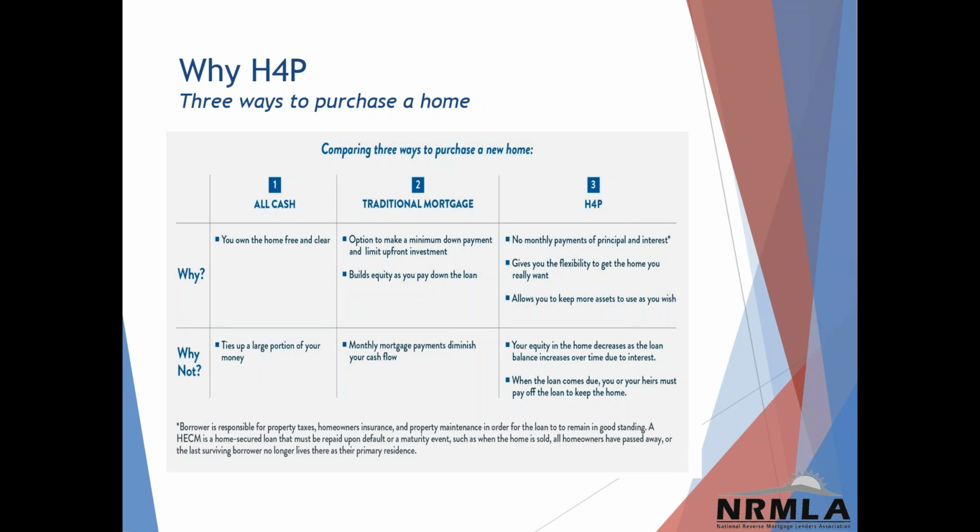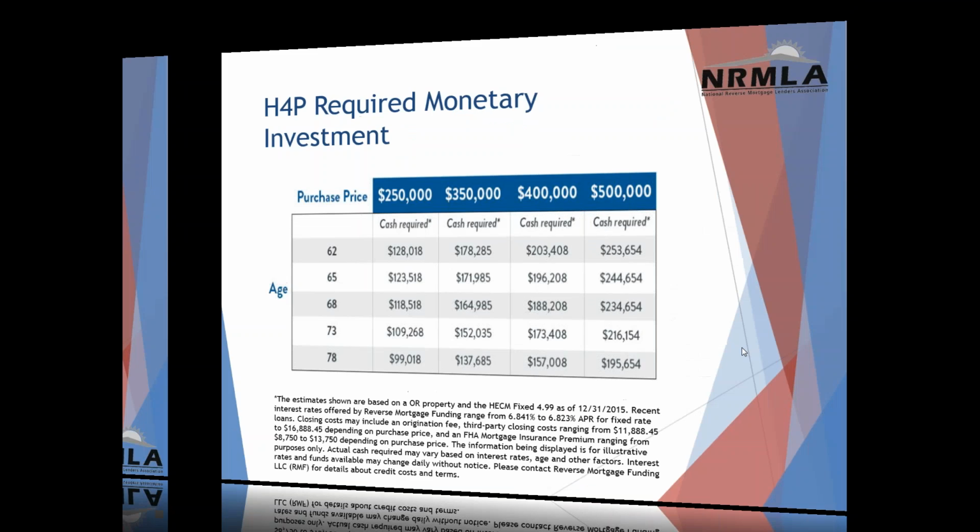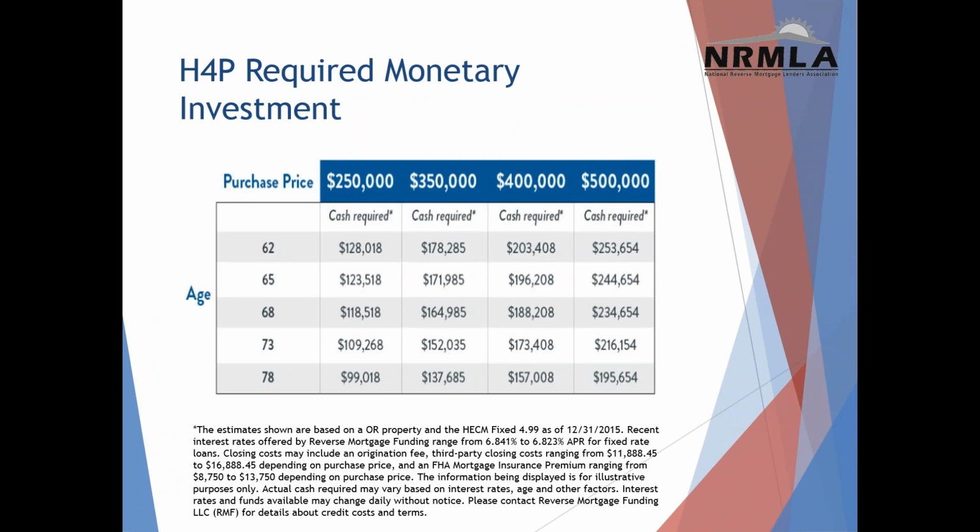Like Dan talked about earlier, the HECM for purchase allows them to make about a 50% investment and does not require monthly payments, although they can be made in any amount whenever they wish, all while retaining a significant portion of their assets. So as we see in the right-hand column, no monthly payments on principal and interest gives them the flexibility to get the home they really want and allows them to keep more assets to use as they wish. Now let's look at some of the numbers.